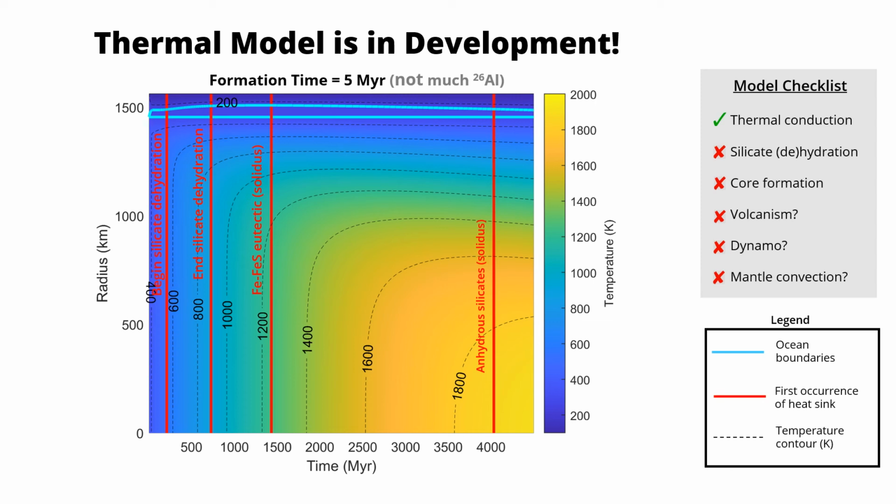I also include the ocean boundaries for now, but again, I don't include tidal heating or ice shelf convection, so I wouldn't use my model to predict ocean thickness. What you see here is just an artifact of heat fluxes from the deep interior into the ocean. This model is useful for the evolution of the rock metal interior.